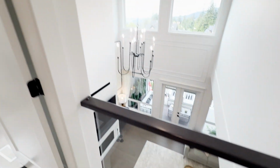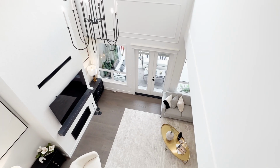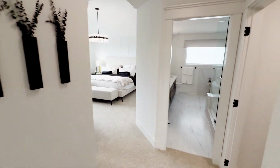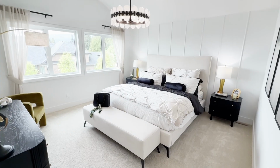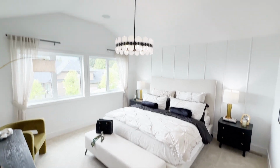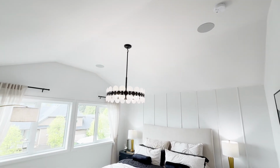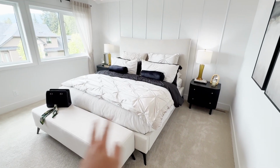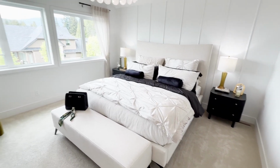And from here, you have this little bit of an edge overlooking that main floor down there. And of course, you need more windows. Now, coming into the master bedroom, take a look at this. You have not a gigantic room, but obviously it's big. And then you have a bit of a vaulted ceiling too, so you feel very spacious in here. That is a massive bed, and you still have space to put in your bedside tables.